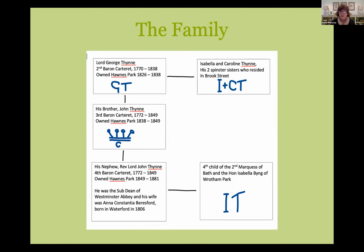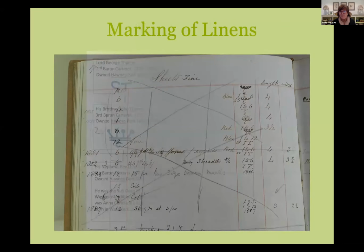So the most common ones we see are GT, who was Lord George Thynne, who died in 1838. His two spinster sisters, Isabella and Caroline Thynne, I and CT. Then his brother, who was the third Baron Carteret, his cipher is a C with the Baron's crown above. And then below, Lord John Thynne himself. His mother was an Isabella Byng of Rotham Park, married to the second Marquis of Bath, and her initials IT are also seen in the pages of the book.